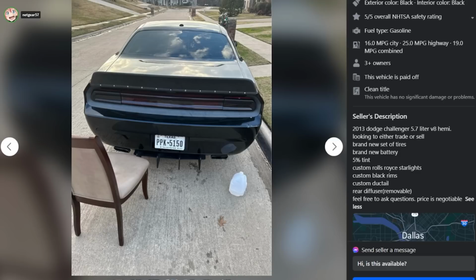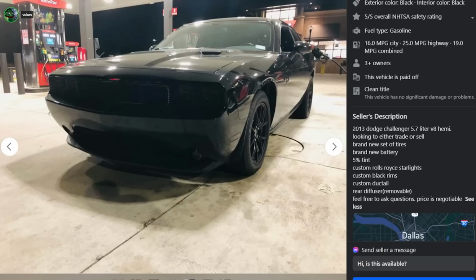What the fuck is going on here? What's the chair for? That's to beat off, you know. I was gonna say it's the cock chair. It's the cock chair. What's with the gallon of whatever? That's for the cum. It's great. Oh, word. Okay. What's this guy doing?